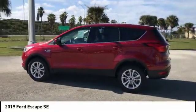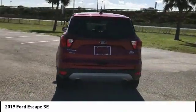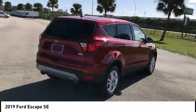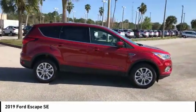Test drive the 2019 Escape. Gas engines flex, tow, sip, and go with Ford Escape, and is priced below $30,000. This vehicle has less than 100 miles.